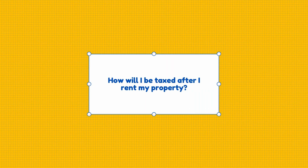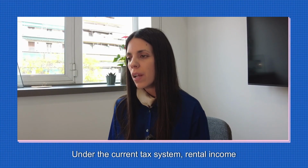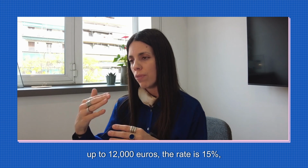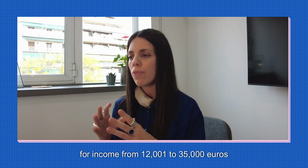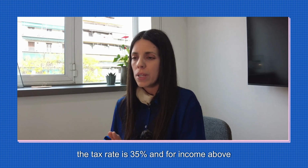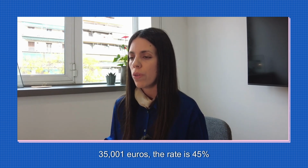How will I be taxed after I rent my property? Under the current tax system, rental income is taxed from the first euro, and for income up to 12,000 euros, the rate is 15%, for income from 12,001 to 35,000 euros, the tax rate is 35%, and for income over 35,001 euros, the rate is 45%.